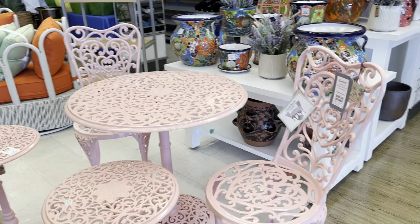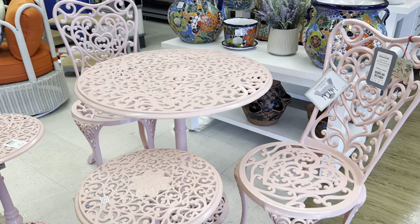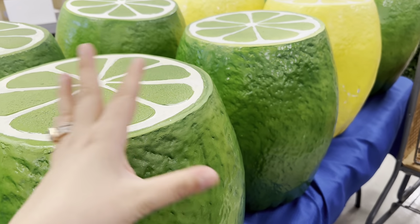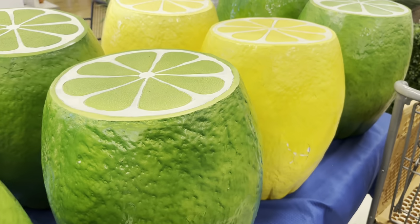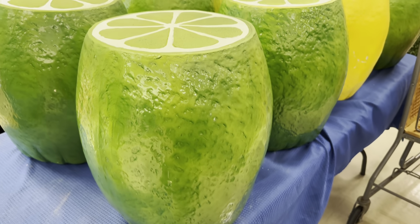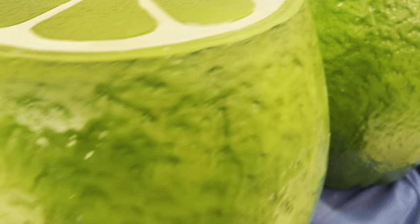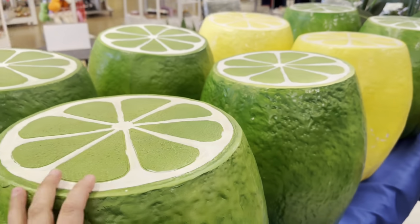Look at this, how cute. It's so cute. This screams my sister. Guys, these are like a legend. I've only heard about these in TikTok videos and Instagram videos. These are little stools and they have lemons and they have limes. A lot of people take these and they'll just paint it like grapefruit or paint it like other things. These are so cool. I don't know what the price on these are, but let's see. They're $70. So cool.